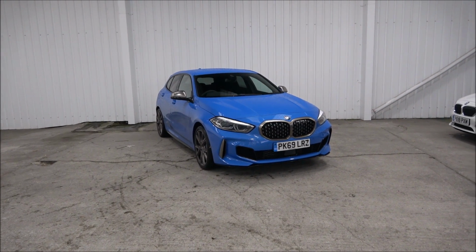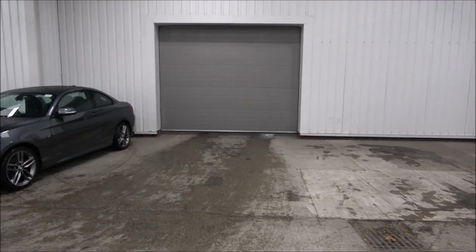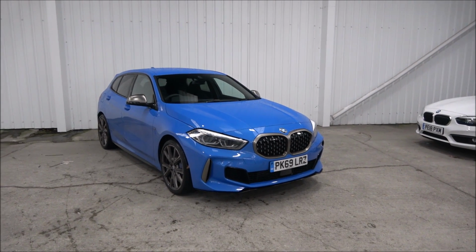Right, guys, let's take my first look at the car now. I've never seen one of these before. This is my first ever time seeing it. I do apologise about that annoying sound in the background. That's the BMW garage bit where they do all the repairs on the cars, etc. So, yeah, we're just here with a brand new 2019 BMW M135i.